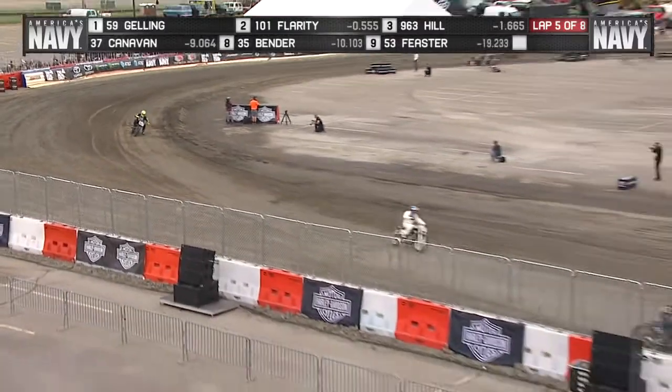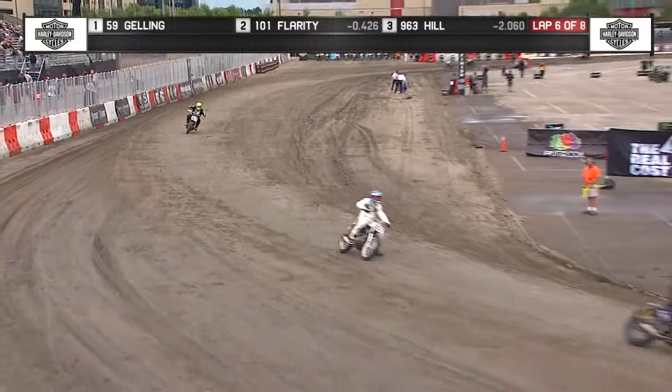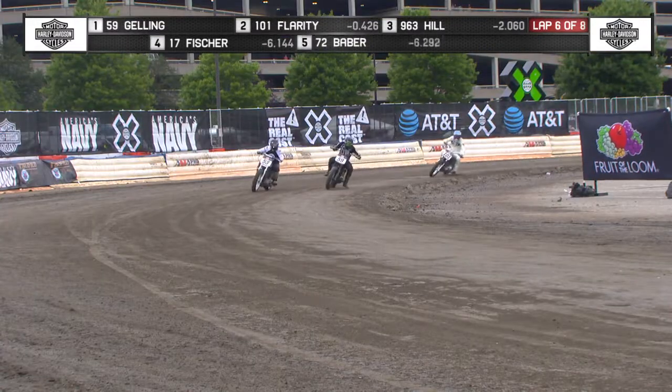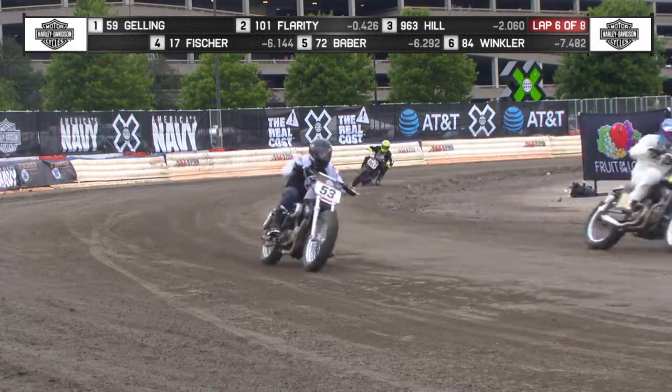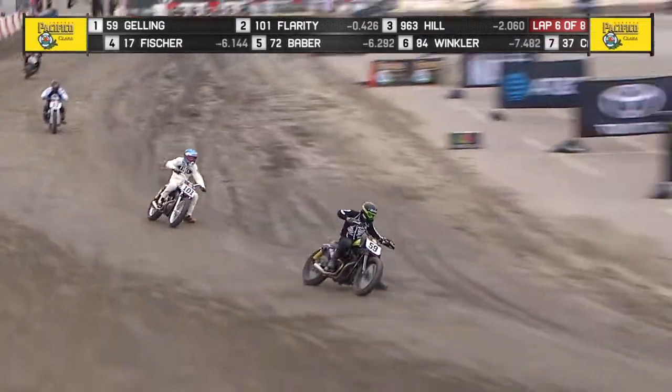Right now it's Gelling, Flaherty, Hill. Those are your top 3. We'll take the top 5 out of these to transfer into the semifinals. So you've got to finish in the top 5 spots. They're already in some lap traffic, Cam. That's the first time we've seen that, and it's already in heat race number 1. Here comes the 101 putting on a charge up the inside.